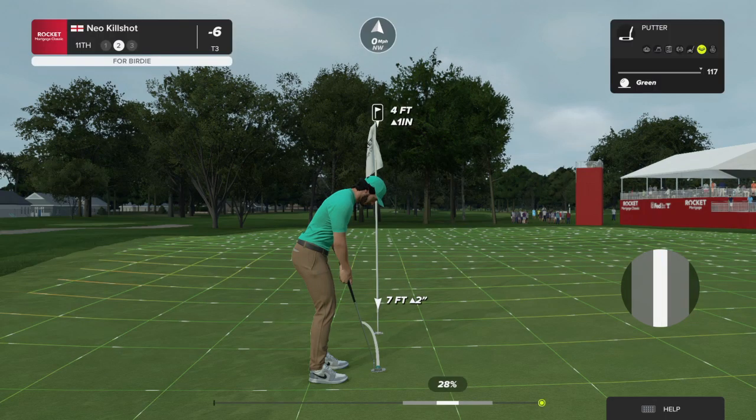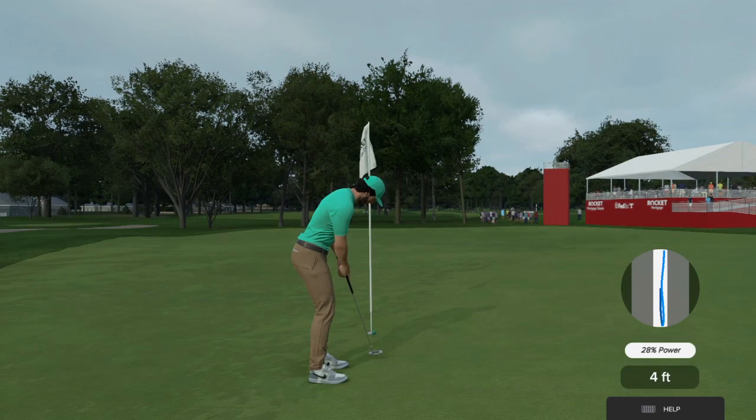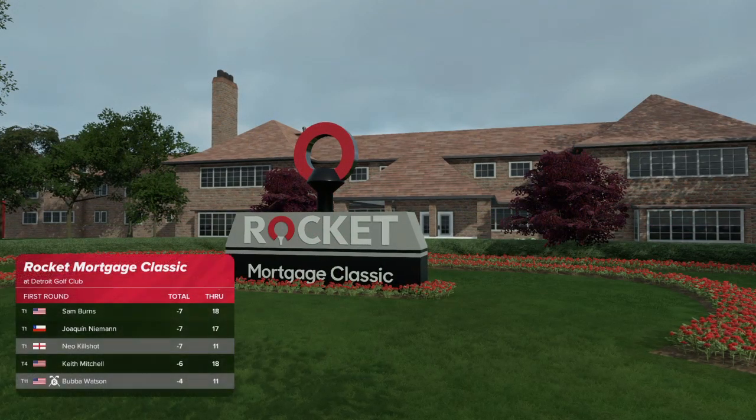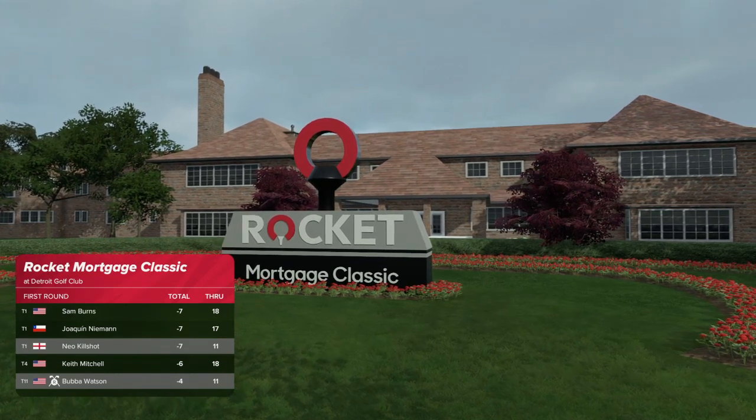This putt's about 4 feet from the hole. This for a birdie run. And now minus seven for the round. Gotta like it, moving up the leaderboard. Never a bad thing.